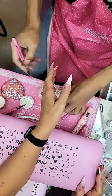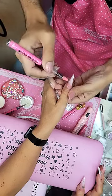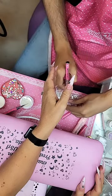And that one, she is a rhombus shape. Love how it looks like the nail has a ring on it. Doesn't it? Wait till you see the ring finger. That is the piece de resistance.